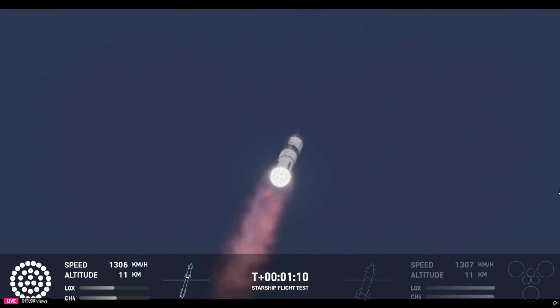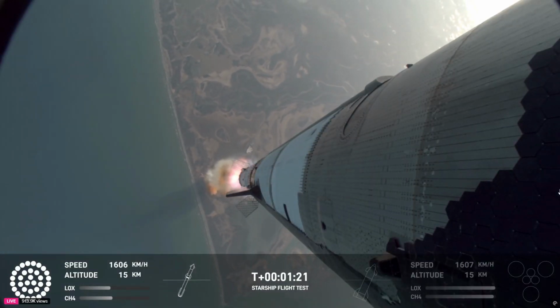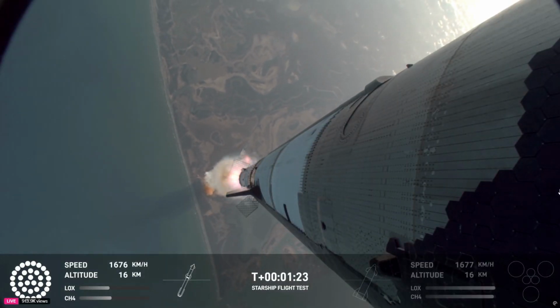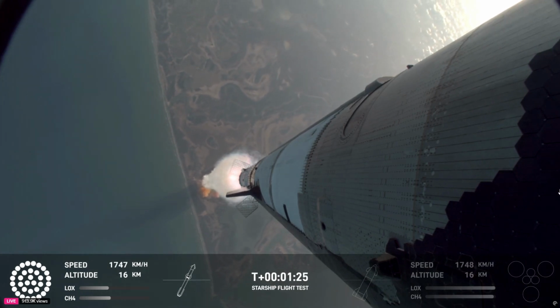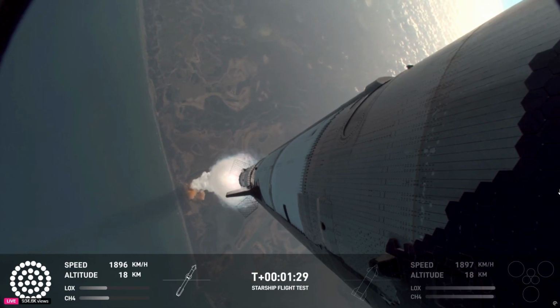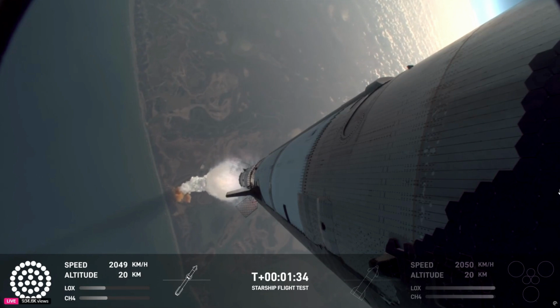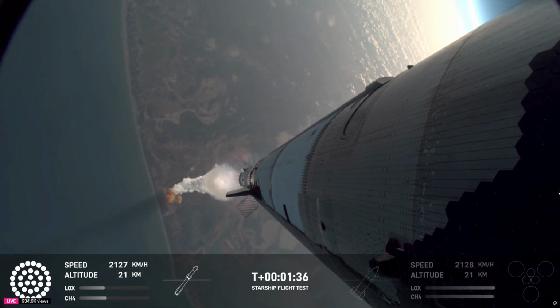Max Q. All right, so we're through max Q. That's the heaviest stresses it's kind of seeing on the way up. Wow, that was pretty incredible. I'm still recovering. That was amazing. Beautiful views of the vehicle on ascent, pitching downrange away from the launch tower.